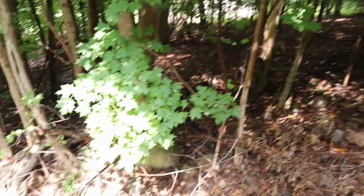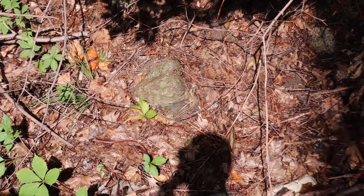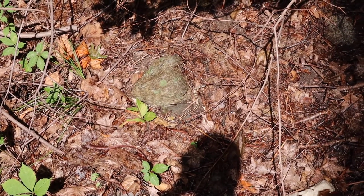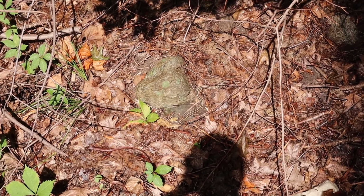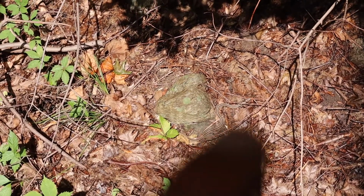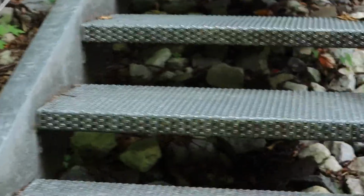We're just going up and run into this cool little snake down here. I don't know if you guys can see it. Kind of camouflaged with the leaves and all that. But it's a little snake right there, right in the middle, just right there. And yeah, that's a little guy. So, you know, the snakes are here, and there gotta be a lot more.